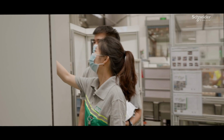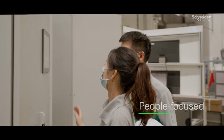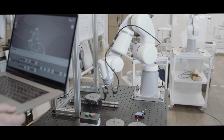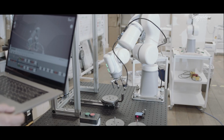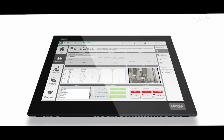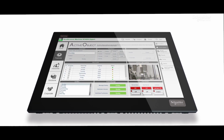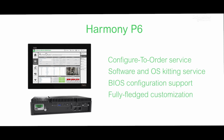Another key benefit of Harmony P6 is that it gets data to your operators faster so that they can understand the challenges and implement improvements efficiently. Industrial PC platforms like the Harmony P6 can enhance collaboration between machines, systems, and operators to optimize production, enhance efficiency, and improve safety. Schneider Electric firmly believes that a good IPC is not just a nice hardware.